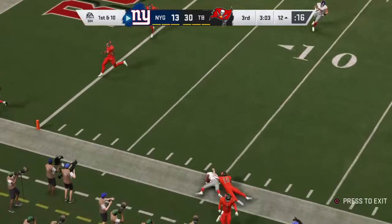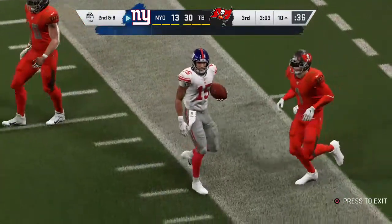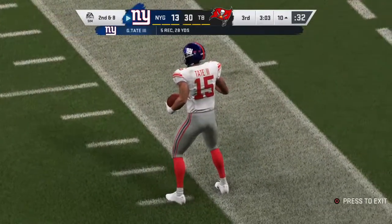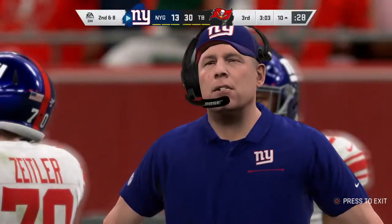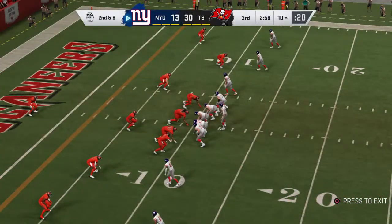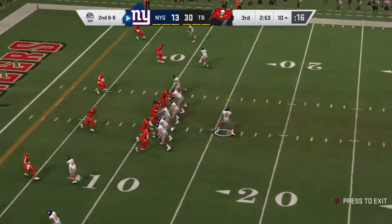That's going to be caught at the 10-yard line. Give him a couple on the catch. He's out of bounds at the 10-yard line. 2 yards on the pickup. So 2nd and 8 here after the pass play for 2 yards on first down. Here's 2nd and 8.